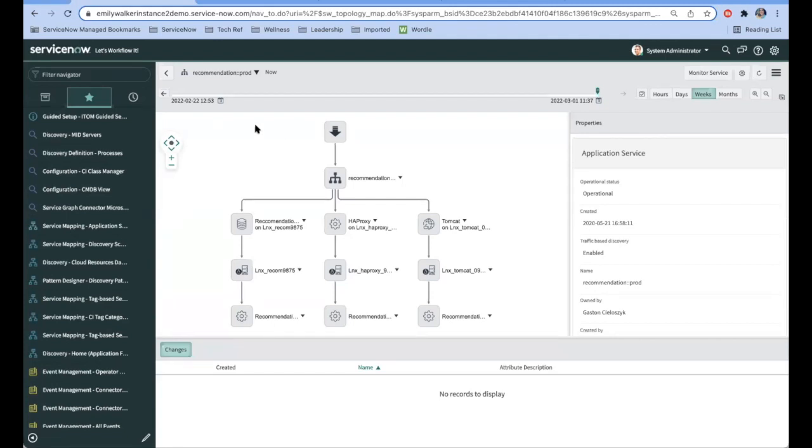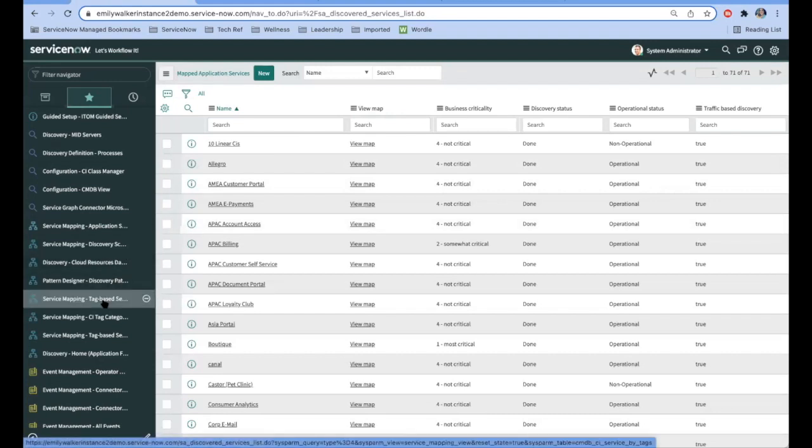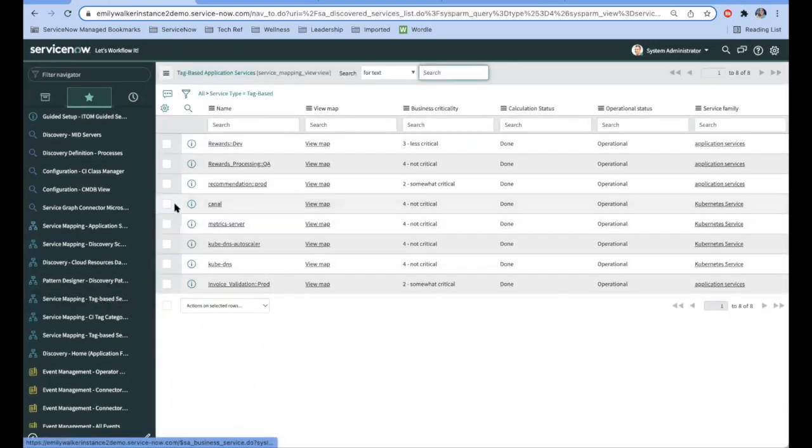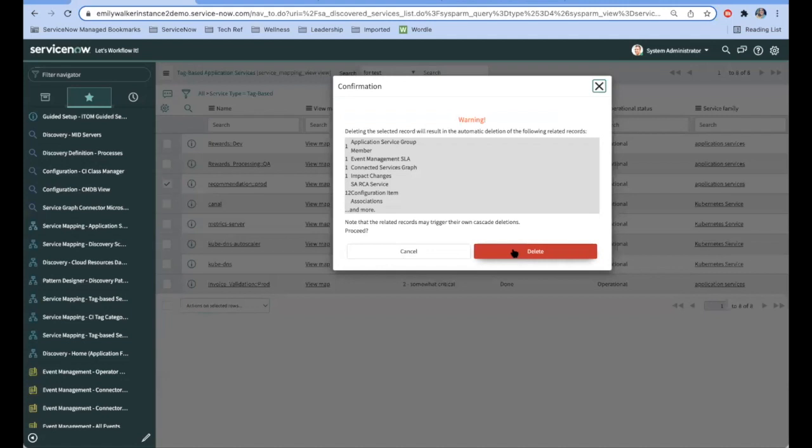So we're going to go back and we're going to delete this and we're going to start this one end to end. And you can see this brought me right back to my map application services. So we need to go back into our tag services. And from here, we're just going to delete. And yep, that is okay.